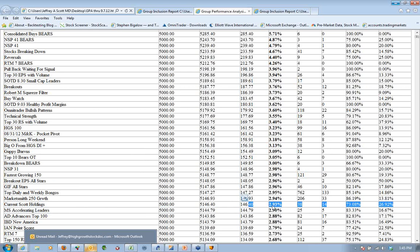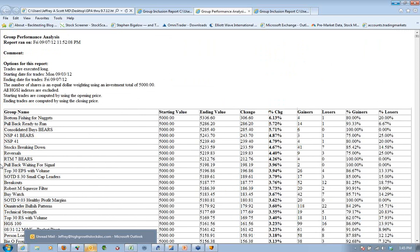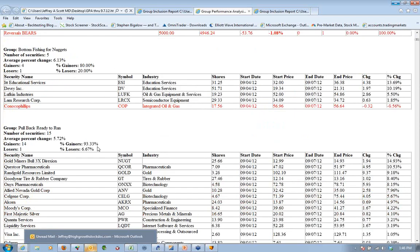Now, this isn't my exact performance because it's using $5,000 per stock, and I got different shares, and I got different protection schemes and things like that. And it doesn't take into account things like Lulu that I got lucky on and bought in the middle of the week. But what it shows me here is the bottom fishing for nuggets and pullbacks, which is what I like to do, are working. 4-to-1, 14-to-1, about 6%. Reversals. So I look down here and I get an idea of what kind of stocks.